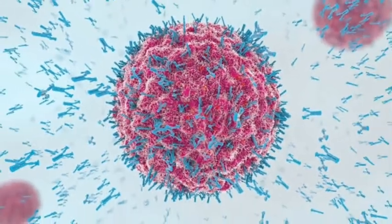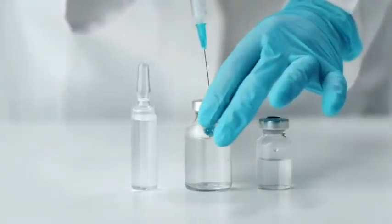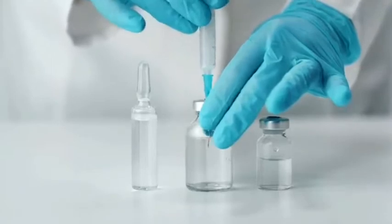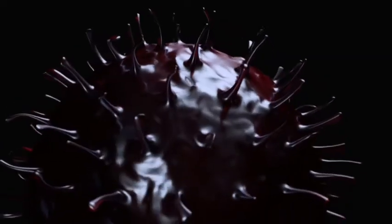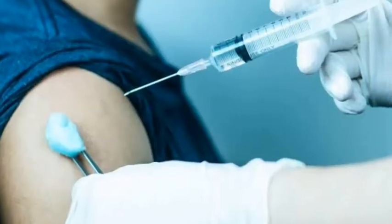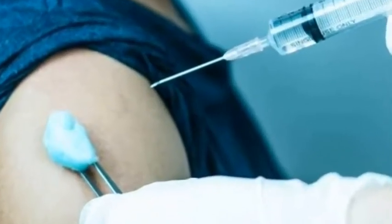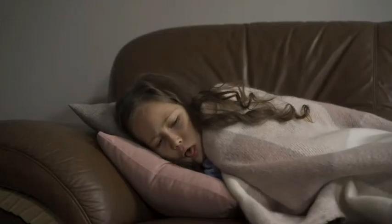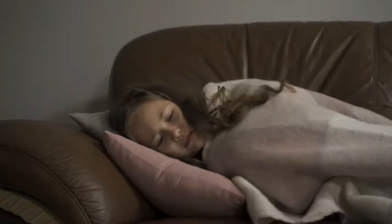It typically takes weeks for the body to produce T lymphocytes and B lymphocytes after vaccination. Therefore, it is possible that a person could get infected with the virus that causes COVID-19 just before or just after vaccination and then get sick because the vaccine did not have enough time to provide protection.